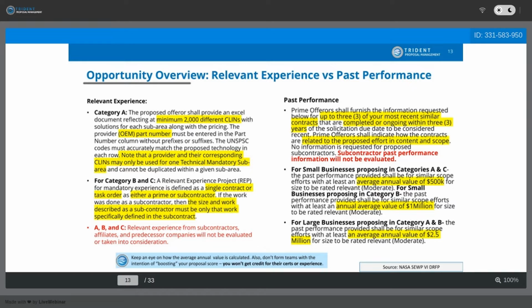For categories B and C, when we talk about a relevant experience project, we're talking about a single contract or task order where you are either the prime or subcontractor. If you were the subcontractor, you have to not claim credit for the prime's work. If you were the prime, you have to not claim credit for the subcontractor's work. Seems really obvious, but still needs to be said. And those are going to be where you pull your relevant experience projects.